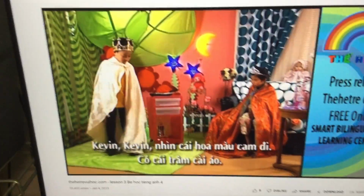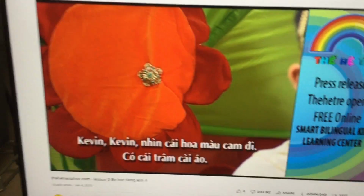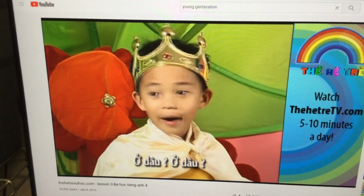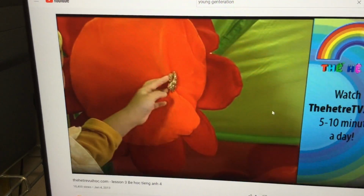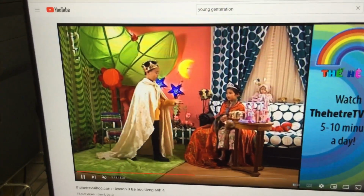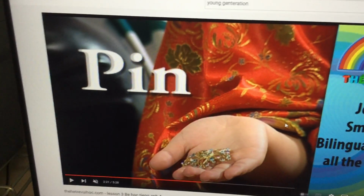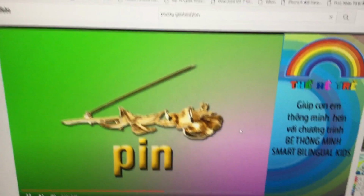Kevin, look at the orange flower. A pin. Where? Oh, I see it. A pin. That's right. I can do it. P-I-N. Pin. Yes. Good job.